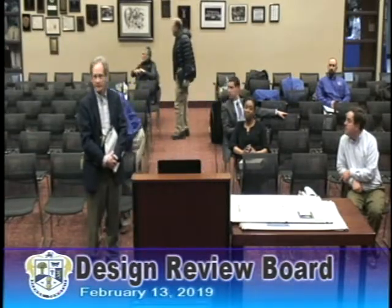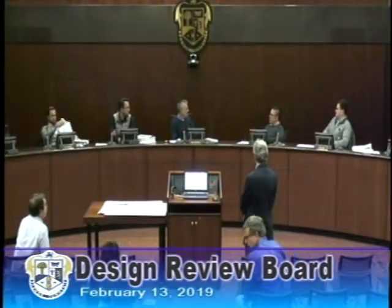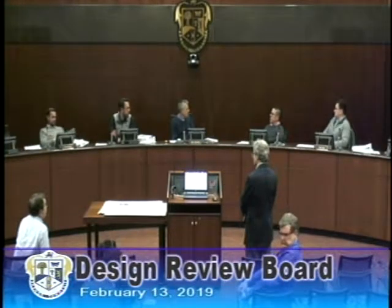Color? Yeah, it jumps a little bit. It's just a little bright compared to the other stones. Not as bright as the Wayne. Right. Wayne Presbyterian Church is a nice example of what's in Wayne. Right, even a neighboring business.